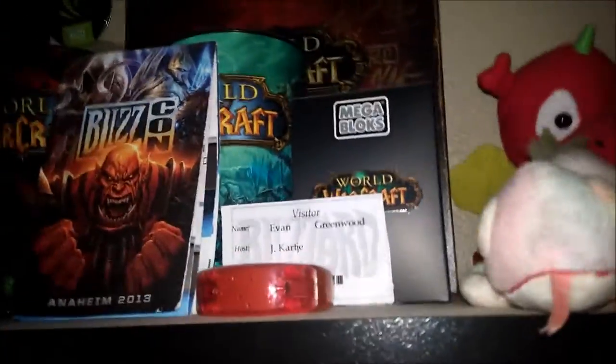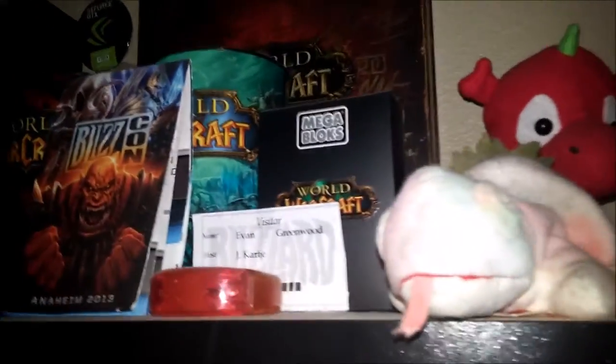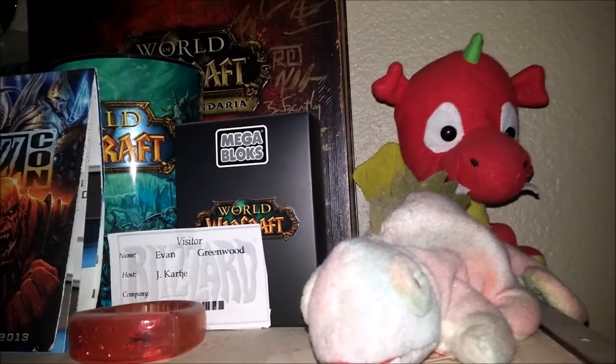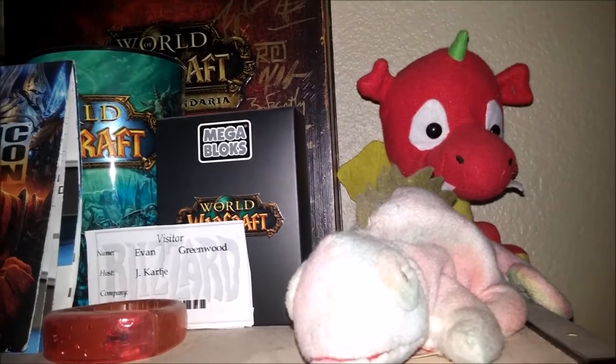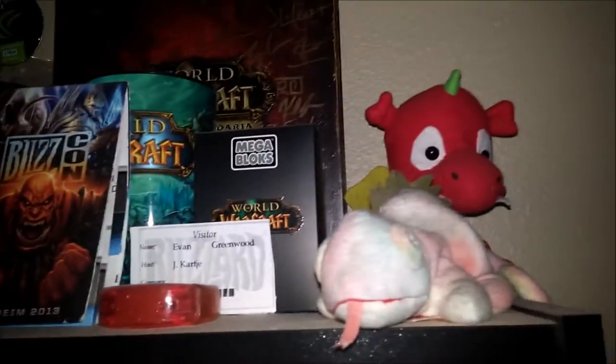And this little red wristband right here, it does light up. It was for the Horde. I do have a blue one somewhere. And in the back, right behind that, is the actual visitor's pass that I did for earlier today. And right behind that is a Lego set of one of the characters, a Mega Block set. And that is about it.